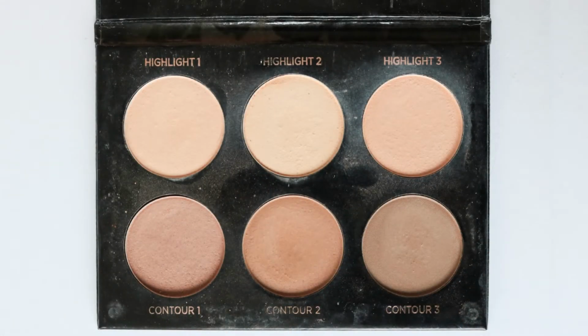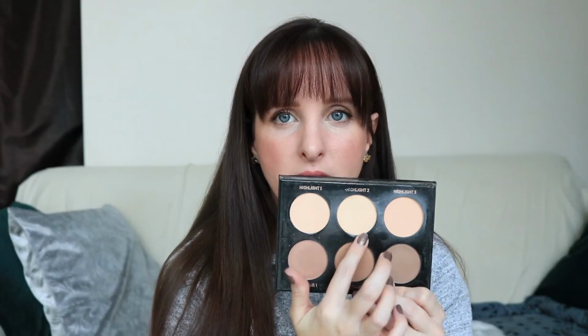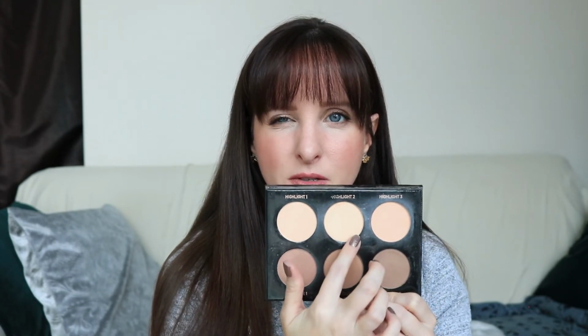The one that I think I will have the hardest time using and probably won't get much use out of is this one in the middle, and I think that's okay with me if I don't hit pan on this one. It's sort of a yellow based color.